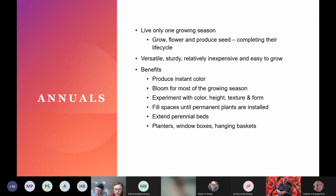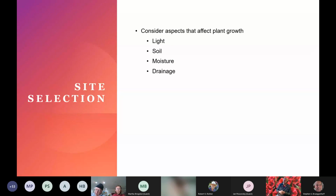It allows you to extend your perennial beds. So as perennials come in, you can have your annuals blooming. So they work very well together. And then, as I mentioned earlier, planters, hanging baskets, window boxes, there's a lot of diversity and a lot of options when you're working with annuals.